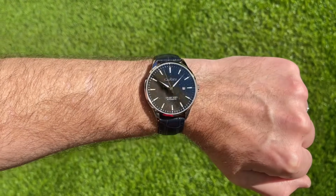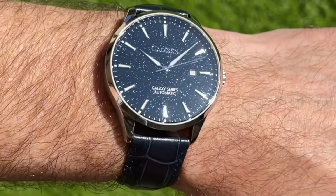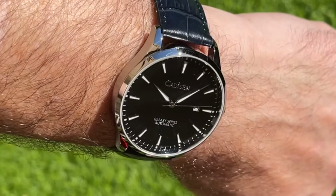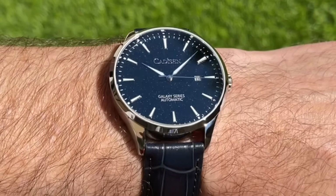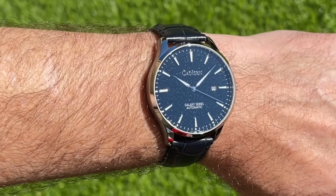Such a sparkly dial. It looks like an aventurine dial. It doesn't say anything in the listing about it being an aventurine dial, so it looks like they're achieving a similar sort of look, but perhaps on a budget. But yeah, it still looks really, really good.